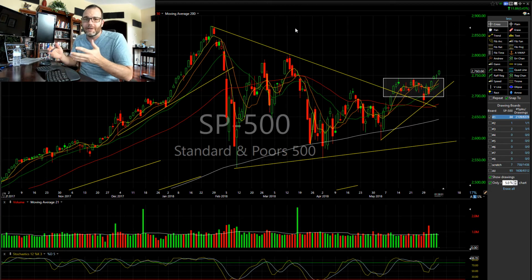Now, the thing about this, though, is it's not a straight line. There's going to be some more challenges to this. I mean, there's headline risk. You've got a president that with a tweet can either cause the market to crash or cause it to soar. So there's a lot to be considerate of.